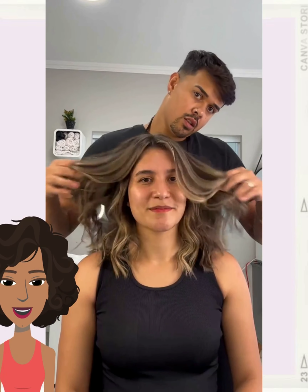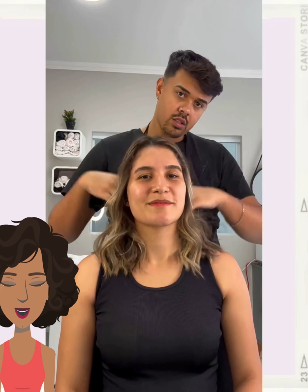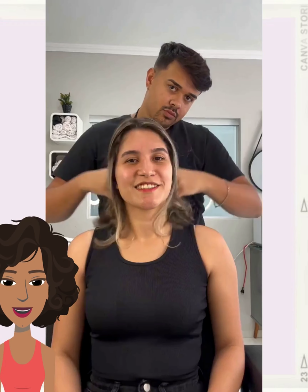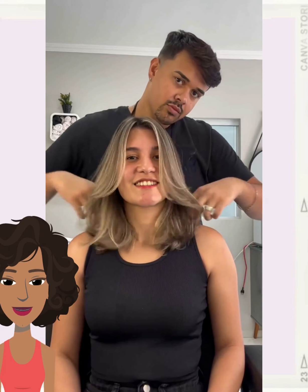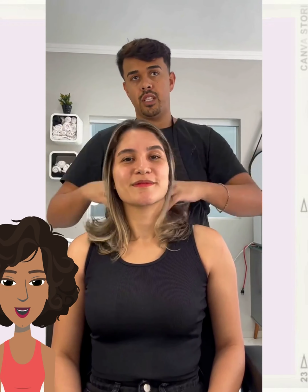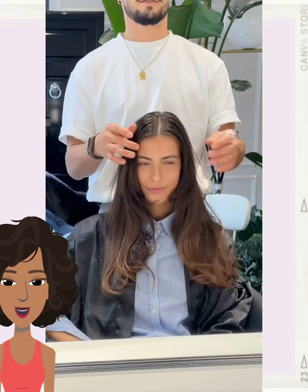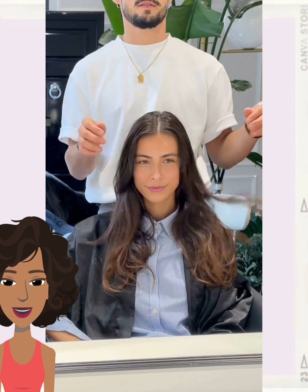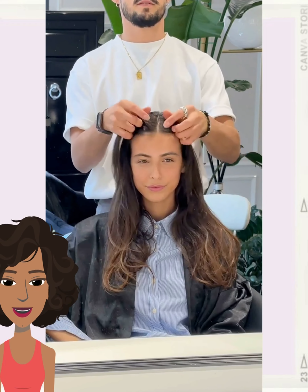This is an absolutely gorgeous bob makeover. I love the color change with this. Her hair looks so pretty, beautiful dimension with that coloring. Very nice. Next up, we see someone with long mid-back length hair.